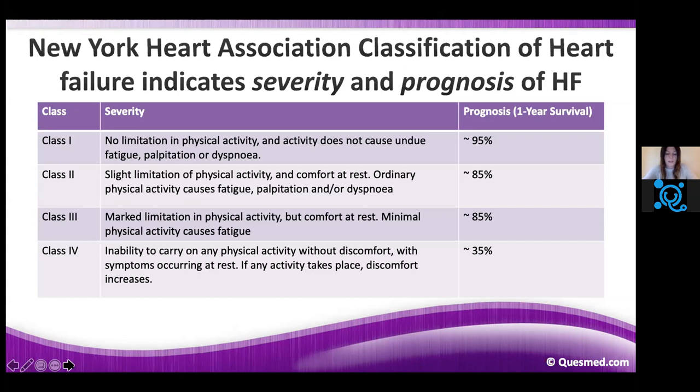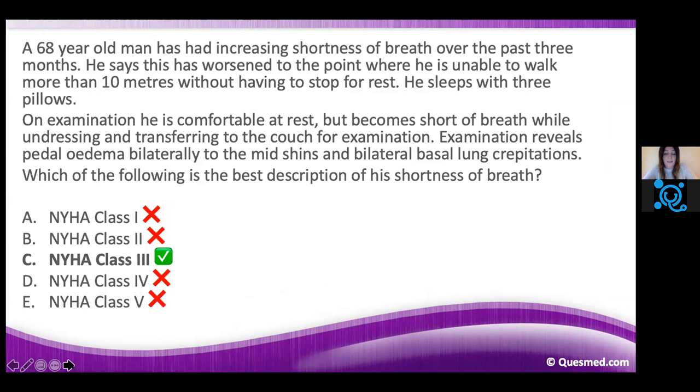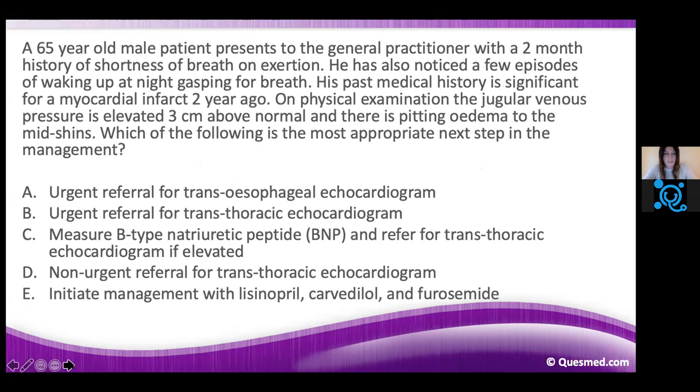So going back to the question there, it's quite clear that this man is having breathlessness after walking 10 metres, but he remains comfortable at rest. Like it said in the question, he gets breathless just getting onto the examination couch. So he's more a class 3 than a class 2, which carries a one-year survival of around 85%. So moving on to the next question.